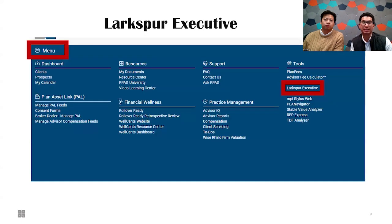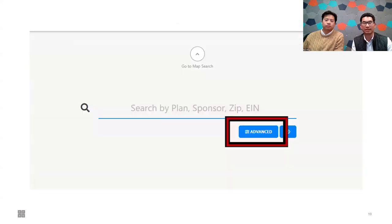In RPAG, there is a tool called Larkspur Executive. This Larkspur Executive tool takes all of the 5500 data that's submitted to the IRS and aggregates it, and allows you to use filters through their software to sort through all that data and find exactly what you're looking for, or narrow down that data to produce those qualified leads. So Larkspur Executive can be found in the main menu under the tool section called Larkspur Executive. And this is what that screen looks like right when you log in, and there's the advanced filters where you can filter through all that information.